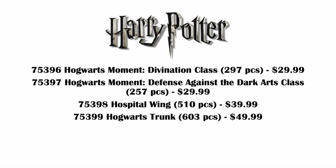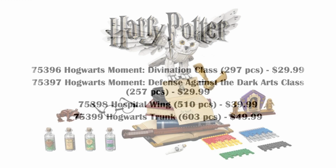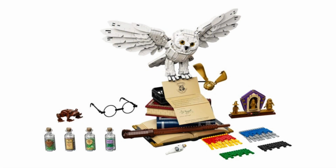I mean, I know I just said you should make it a $200 set or whatever, but I don't really think that. I don't want a $200 Hogwarts trunk. I just wish it had been part of the Hogwarts Icon set, because it just seems like it's going to be almost a companion to that set. But for $50, is it going to be for kids? Is it going to be 18 plus?